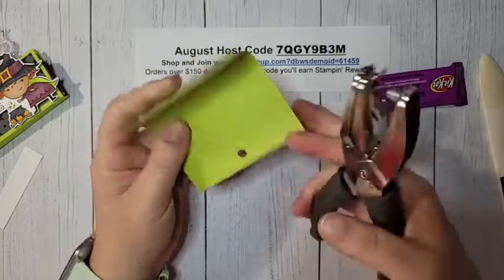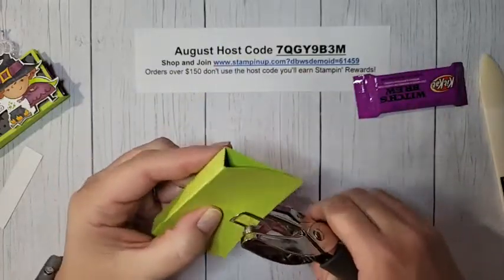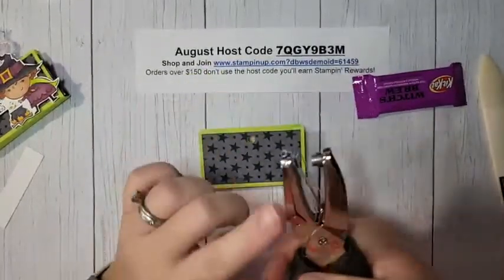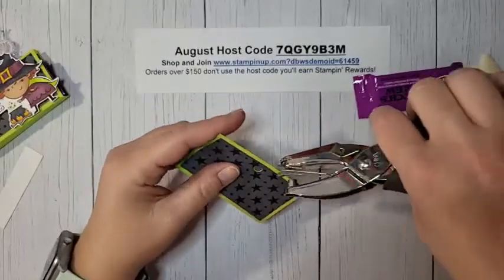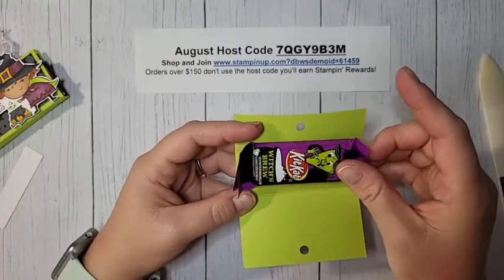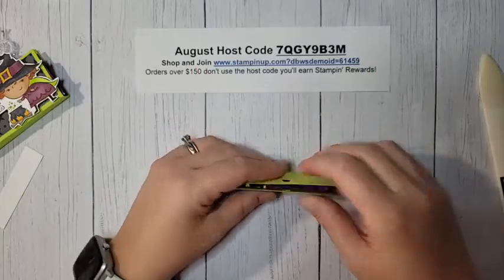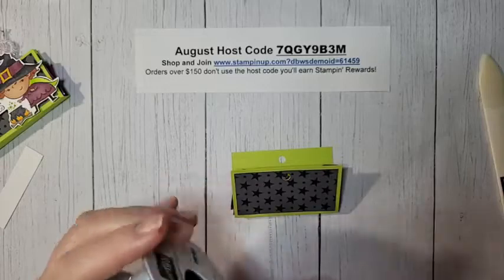I'm just using your standard hole punch. And I'm going to punch on one side, and then I'm just going to line it up and punch on the other side. If you have something more substantial that can go through 3 layers, you can just pinch it closed and do it all at once. Again, I've made like 20 of these, and I know that my punch will not go through all 3 layers without hurting my hand. So I like to do it in two sessions, and that's fine.